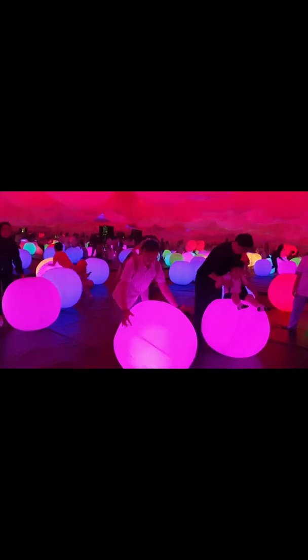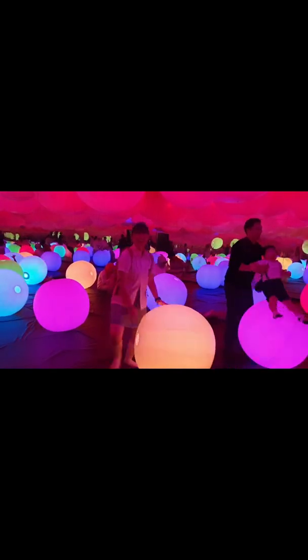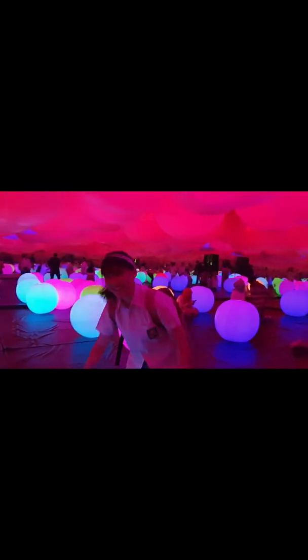So this is a light ball orchestra. When we touch or bounce the ball, it will change its color.